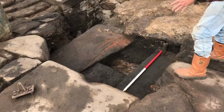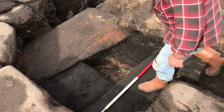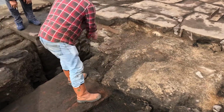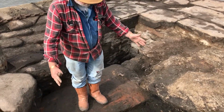We've now got the pit and some of the fittings for the tipping mechanism. We've lost the surface of the harbour here. We've got this edge and this corner. So we know this was higher and the stones have just been robbed out. This is the surface the tipping mechanism would have stood on.